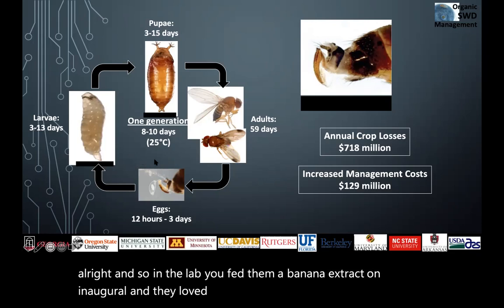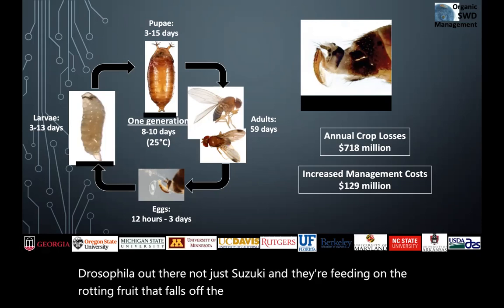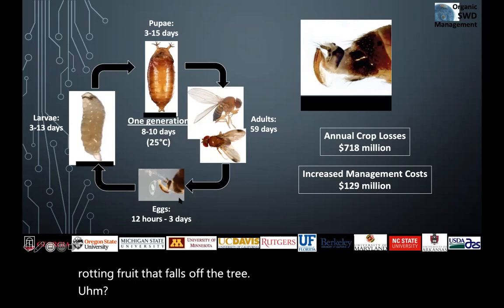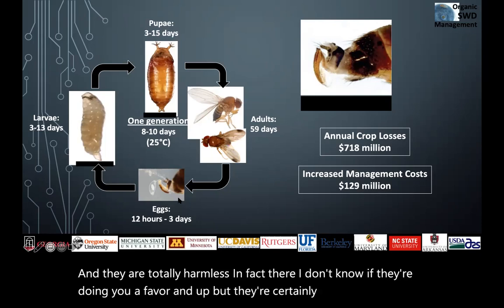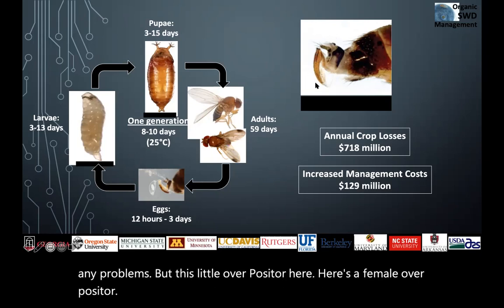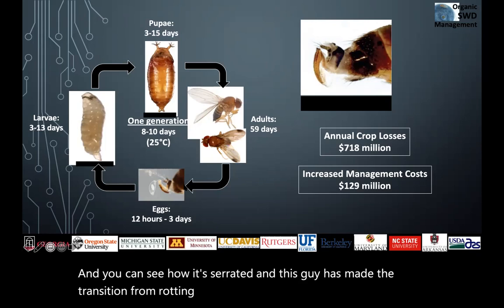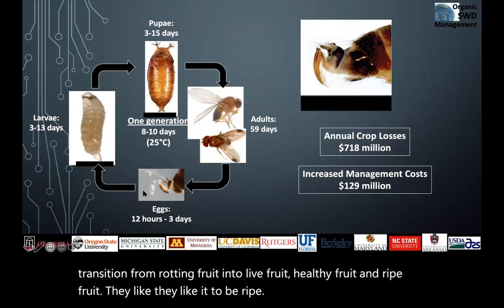In the field, you have lots of Drosophila out there, not just suzukii, and they're feeding on the rotting fruit that falls off the tree. And they're totally harmless. In fact, I don't know if they're doing you a favor or not, but they're certainly not causing you any problems. But this little ovipositor here, a female ovipositor, you can see how it's serrated. This guy has made the transition from rotting fruit into live, healthy, ripe fruit. They like it to be ripe. It lays an egg right in here.